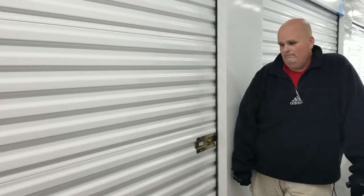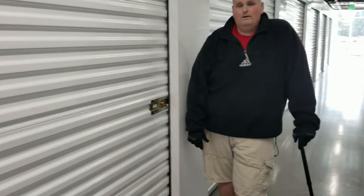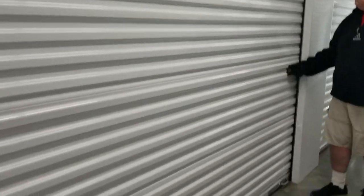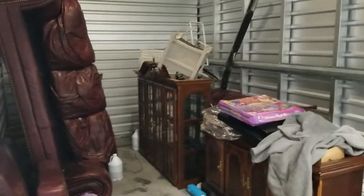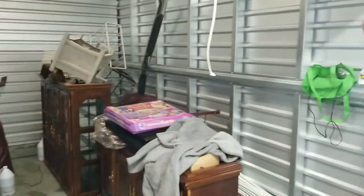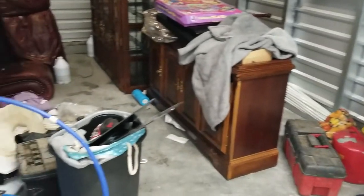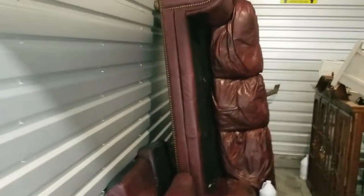So I've actually already peeked in this unit. I haven't looked through it yet, but she opened the door to let me check it out. I was gonna clean it for her either way, but wanted to know what I was in for. It's actually still the same day here. We just walked down the hallway to a different unit. So here we go, let's check it out. This unit comes to us from somebody who was moving out. They ran out of room, didn't have any more room to take the stuff, and so they said, let it go. And so here it is.